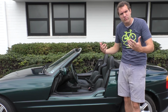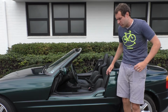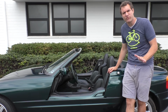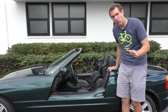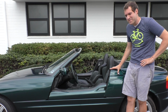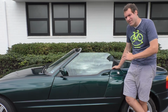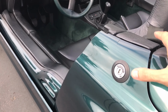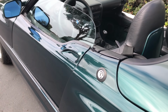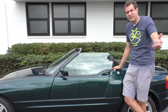Now, I've always assumed that in order to get into a Z1 or out, you pull this door handle. Well, it turns out that has no effect. Pulling that, pushing that doesn't do anything. Don't touch it. Instead, if you want the doors to go up and down, you press this after unlocking it. And they pop right up, and as you can see, the window closes as the door closes, and so now it's flush. If I put on the top, I could then lock it using this little silver thing here, and then the car would be locked just like any normal car.